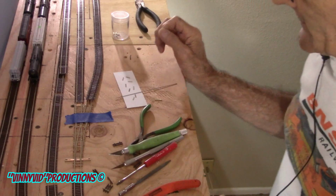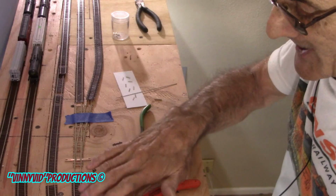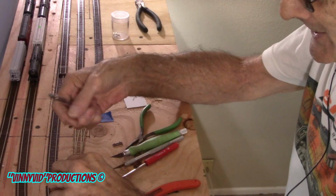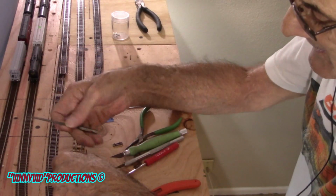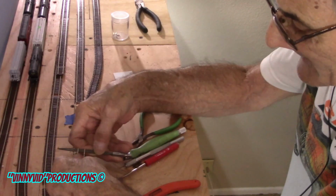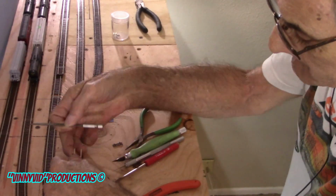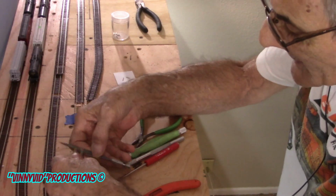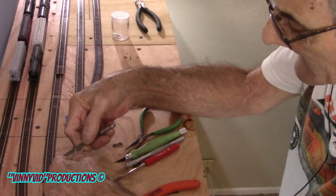Alright guys, the first thing we're going to do is install this turnout. It's not connected to this track yet, but I did cut this track. So, I need to do a little filing on here to get rid of the burrs. My rail joiners will go on here, and there's quite a bit of burr on there. I'm not going to take the track apart from the turnout that's already hooked up to. And you can feel, if your fingernail catches on it, it's too big. That one's gone.